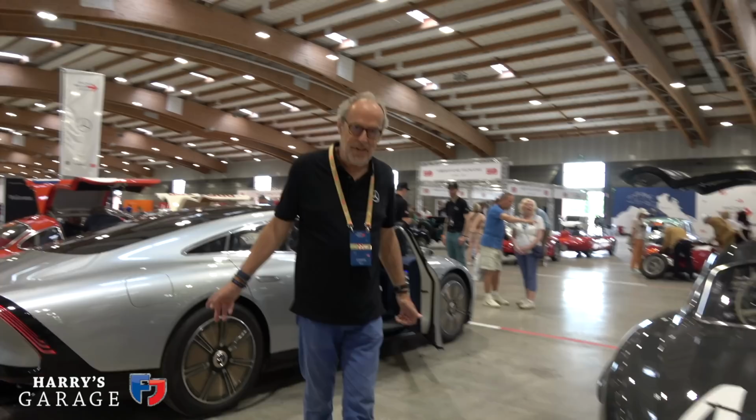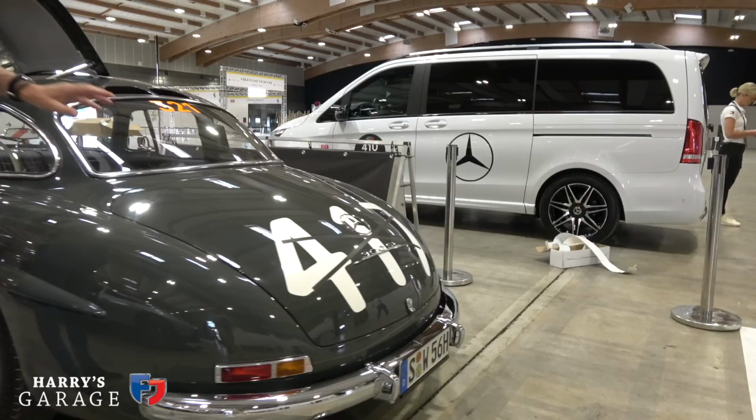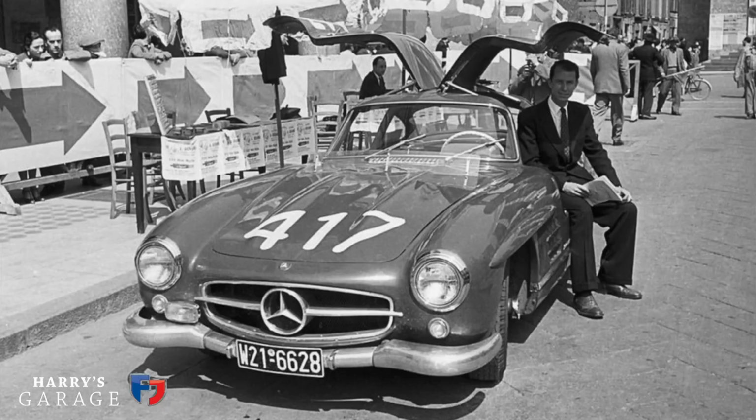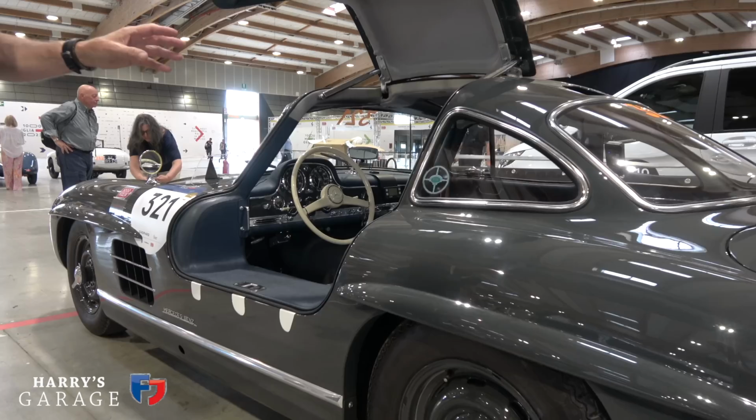Right. These are the two cars I'm in. I didn't realise the EQXX is actually going to be beside this. And I'm going to kick off with this. This is the 300SL. If you're wondering about the 417, well, this was John Fitch's car in the 1955 Mille Miglia, the same year that Stirling Moss did the incredible time. He entered this car and did also the most amazing time as well. It won its class and came fifth overall.